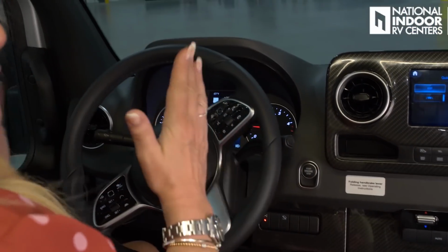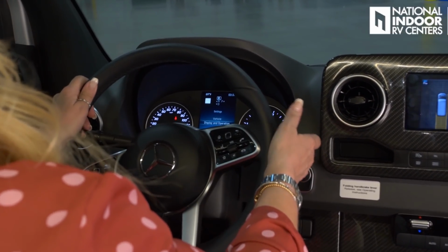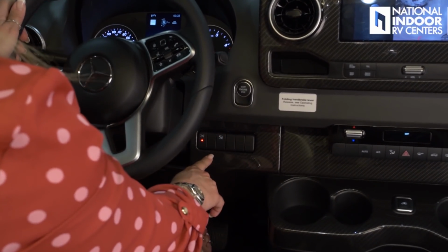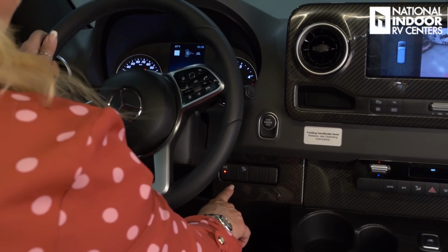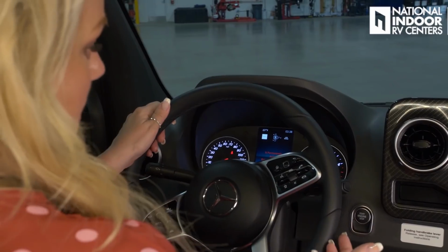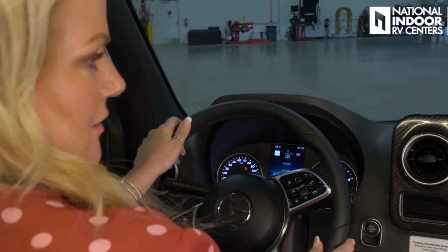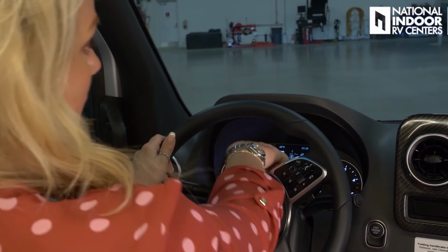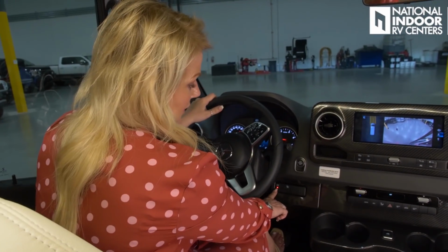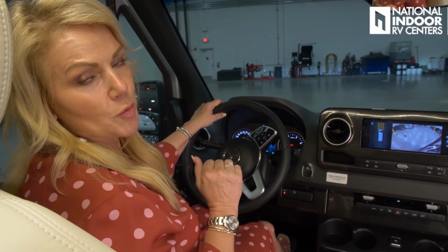So I'm going to stop the coach. I'm going to put it into neutral. Hit the low button here. It's telling me that I'm in low range up here on my dash. Then I can put it into drive. And I'm now in my low range four-wheel drive. If your four-wheel drive light is flashing and then shuts off, then you have not engaged your four-wheel drive.